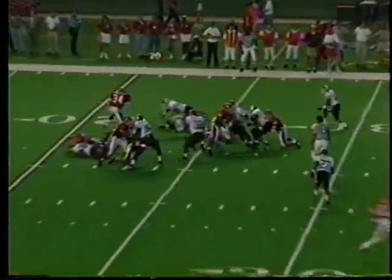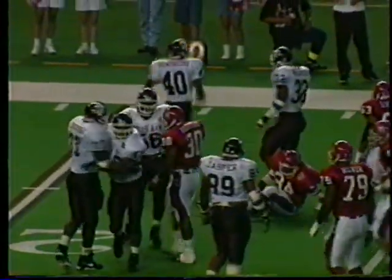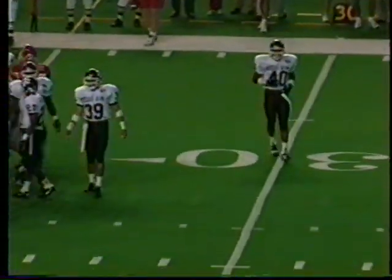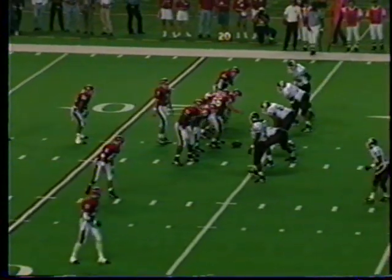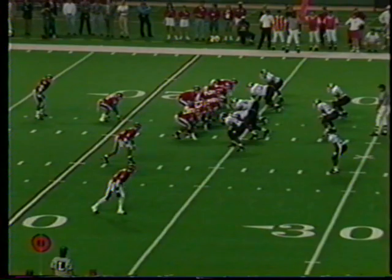Come out with a full house backfield. It'll go to Jermaine Williams, and he's tripped up behind the line of scrimmage back at the 23-yard line. First man to get a hand on him was Reggie Brown. Fullback is Bobby Rodriguez. The tailback is Jermaine Williams. Slot right, tight end on the left side is Harold.